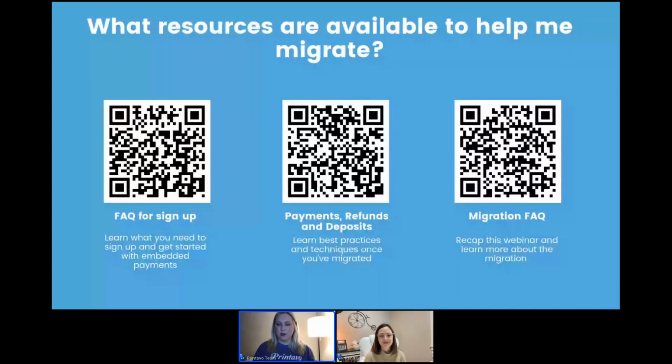When you're ready to make the switch, all you have to do is select Payments, click update, and there's no change to your user experience or your customer's experience. All of your payment requests are the same. If you had a payment request pre-existing on your invoices, those are the same as well. Essentially nothing really changes, except all of your deposits and payments are going to be in the Printavo app and not in an outside third-party platform.